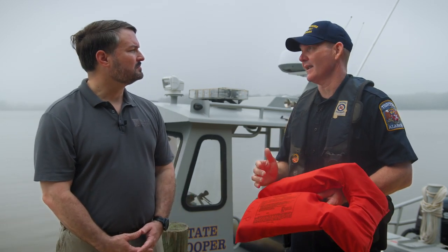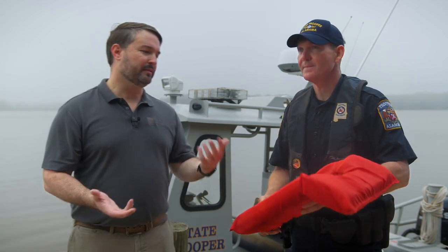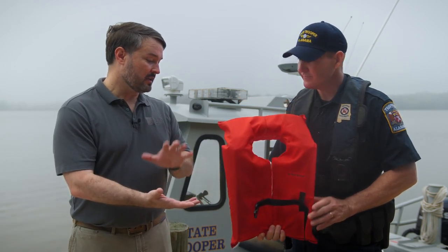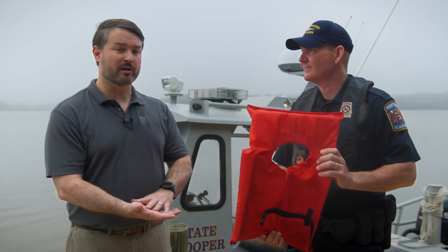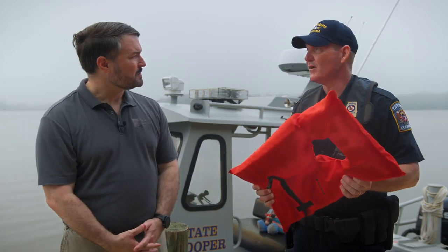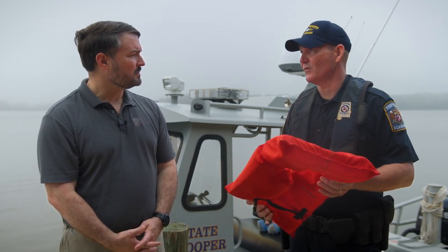If a life jacket does not have that, it's not a good life jacket. These are one of the things that we look for when we're inspecting the vessels. Sure, and that's very important because some people maybe think they're getting a good deal, but if it's not Coast Guard approved with a Coast Guard number, it's not okay. Exactly, and all the buckles, zippers, snaps, everything has to work on the life jacket in order for it to be serviceable.